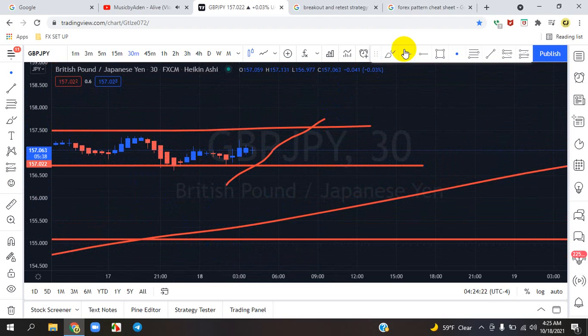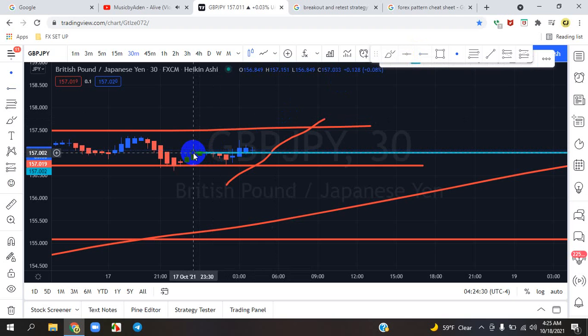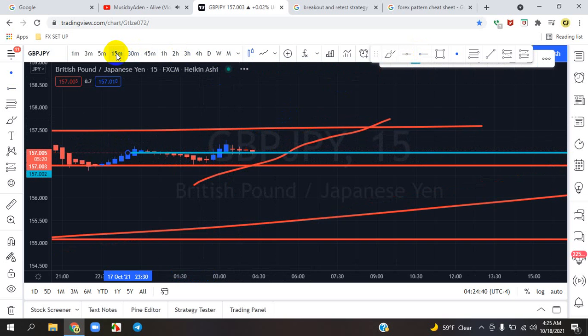Let's grab one of these SR lines. So we take an SR line. We're going to say we drop it right on the doji. We're looking for that market to break and retest again, which we are at the retest on the 30 minutes. So this could be a push up. So we look at some type of pattern that shows it's going to go up.